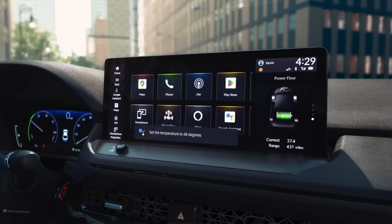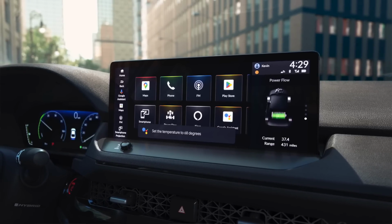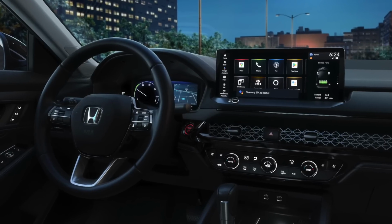Now, you would think that at least they would give that to the Pilot if they're not giving it to the CRV. And one other thing to add is that the Accord comes standard with a 10.2-inch digital driver display. That's available on the Pilot on the top trim.